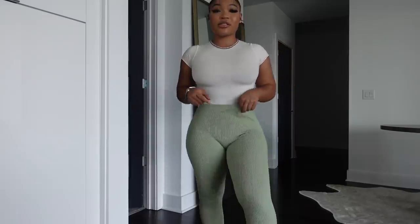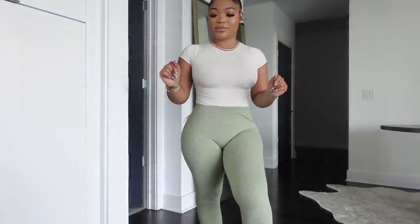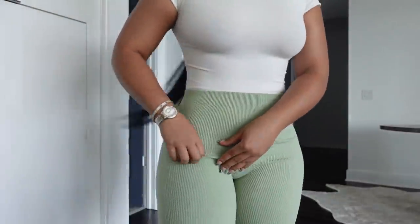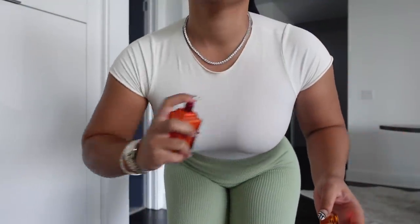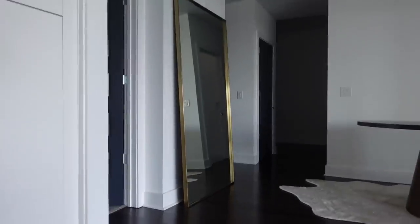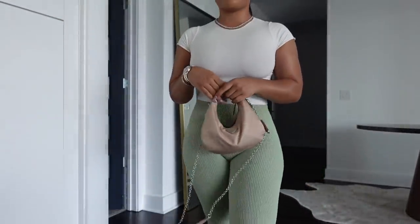I got dressed. I did like a basic outfit. So I got on these leggings from Zara and this bodysuit from Skims. And I have on my JBW watch. And my scent of the day is Tom Ford Bitter Peach. So fire. This is my favorite scent. And I'm just carrying this little Prada bag and then my Yeezy phones. I'm going to wash them off.